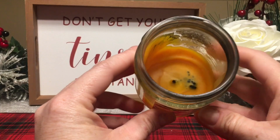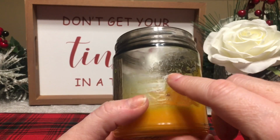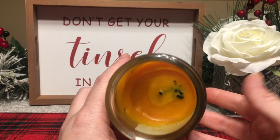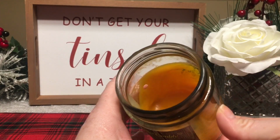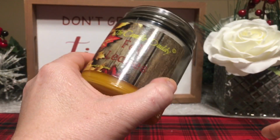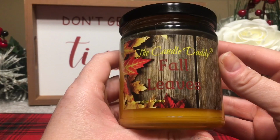Actually, this one did really well towards the end. It had some sitting issues when it was about right here. The wick kind of leaned over, and you can see I don't clean the candles. I want to show you guys what it's like. But it actually turned out really well, and like the last one I showed you, it's centered again, just a little bit of wax along the side. This one smelled so good. To me, this was like if Bath & Body Works Autumn and Leaves had a baby, this is what that would smell like. So I really did enjoy this. That again is from the Candle Daddy, and that's Fall Leaves.